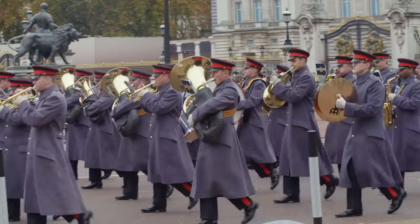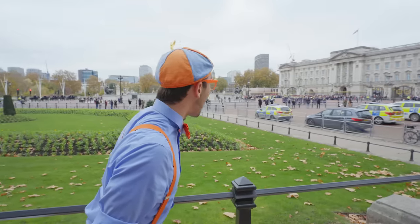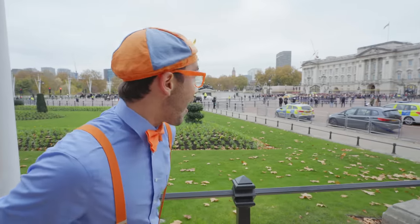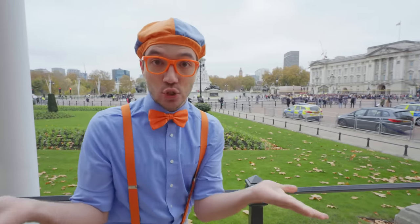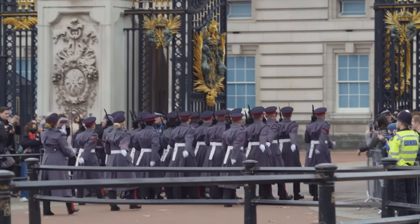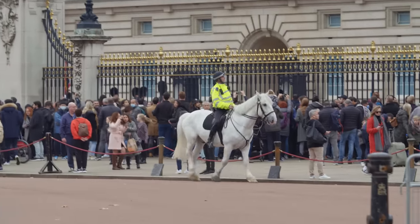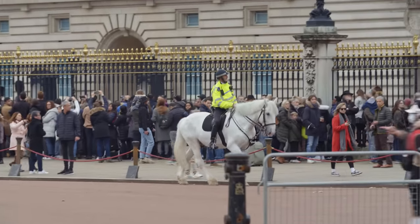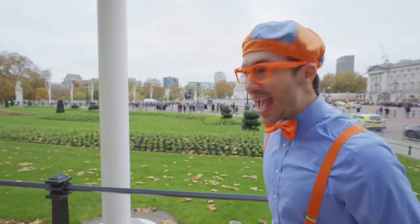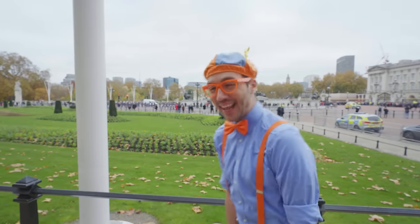Whoa, the band is leaving. Look at them. Hello. Wow! They look so cool with their instruments and their coats. Wow! Look at them marching away. This was so much fun learning about the changing of the guards. They look so cool. Whoa! And they're marching so well together. Look at them march. Oh! And there's police officers on horses. That was amazing! The guards are marching away! Bye-bye! And I think it's about time we march away. Back to the bus! Come on!